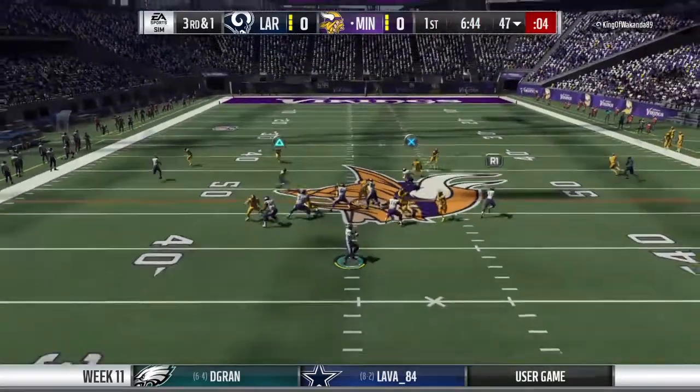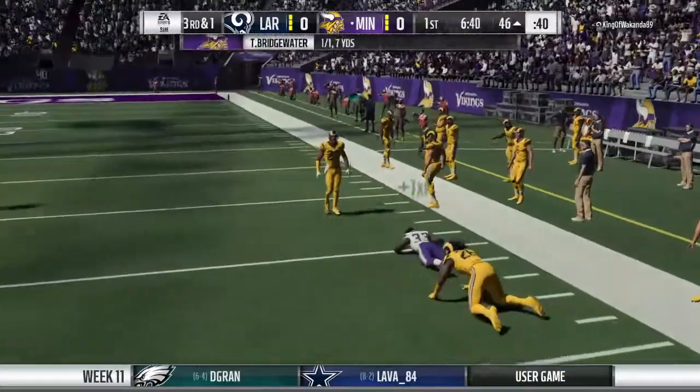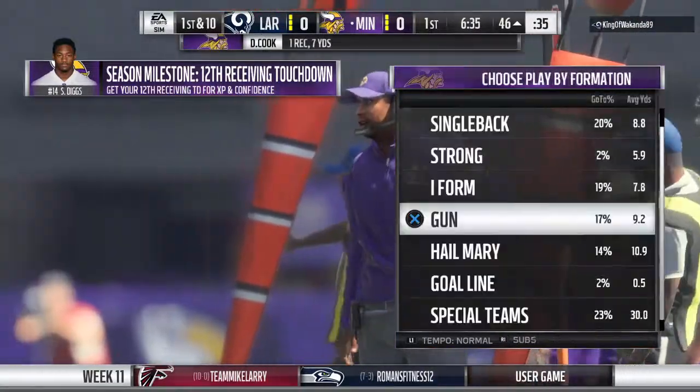They'll need to get the play off quickly. Here's Bridgewater. Out to the flat. That's complete to his running back. And he gets this one across midfield for the first down to the 46.